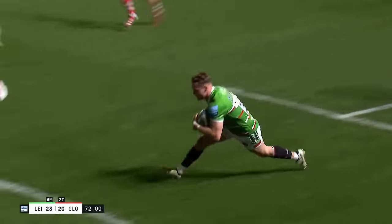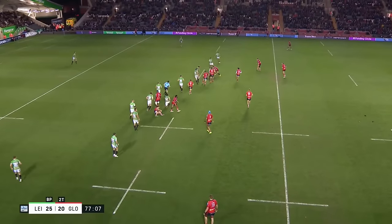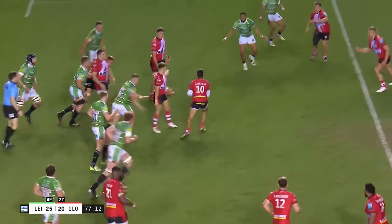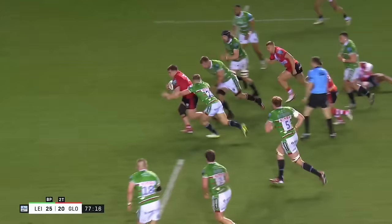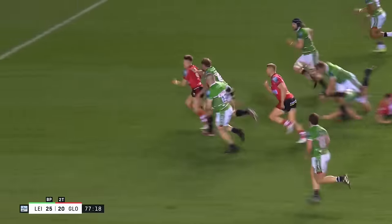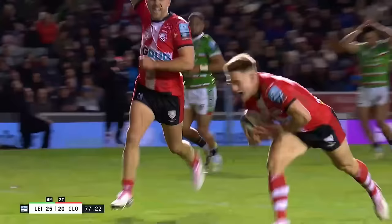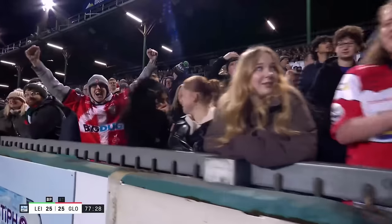But look at this pass. Absolutely brilliant. Little tip on from Freddie Thomas, who's the man who's come on at lock. Not Arthur Clark, apologies for that. Carrera searching for space, keeps it alive, and then Blake gets it away to Varney, and Varney hits the gas and steps and scores! An absolute screamer from the Gloucester scrum half.